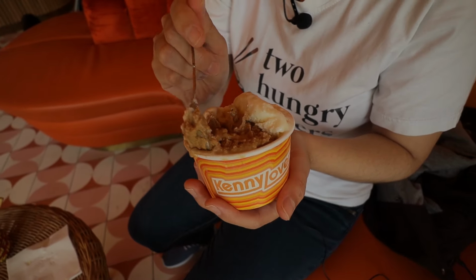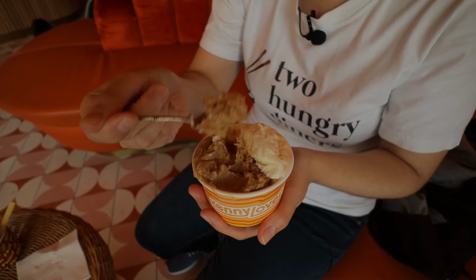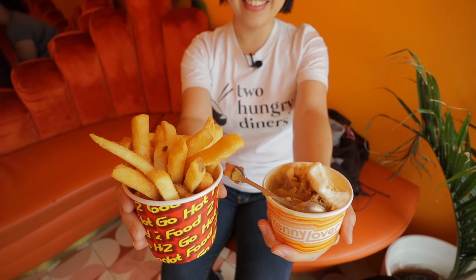It's really yum. Let me have a taste with just the ice cream itself. The idea is kind of similar to salted caramel ice cream. Salty and sweet at the same time. Really good. I like it. It's unique, a bit odd on the first bite, but kind of addictive at the same time.